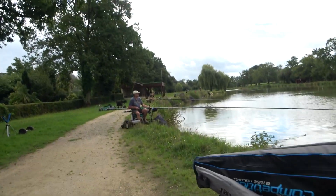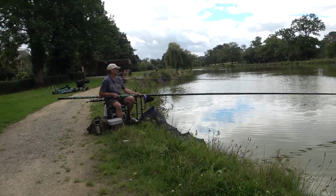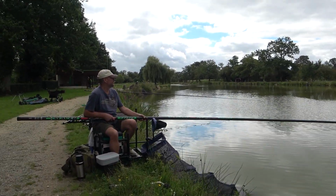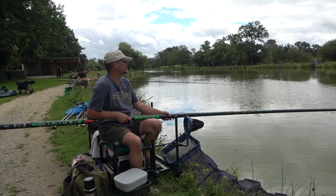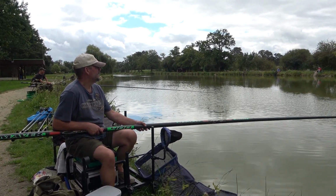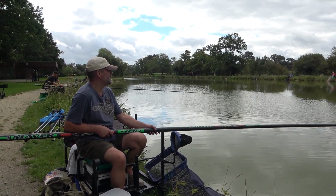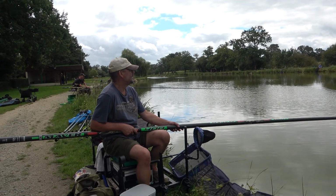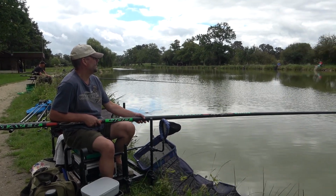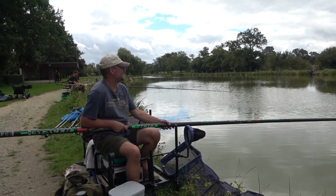Is Roy going to give me better news? Nah, just little running roach, same. Tried to feed it, tried down the edge. Nothing. And even the bites for the little roach and rudd have dried up now. They're not much, are they? Nope. I've bumped off more than I've caught. Oh yeah. I think I only grab half the maggot. Yeah.